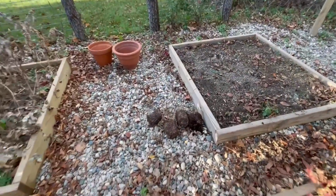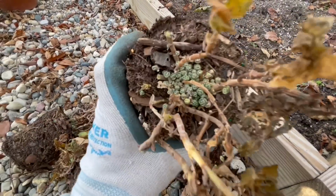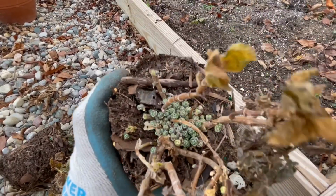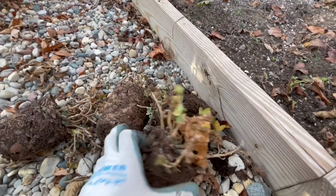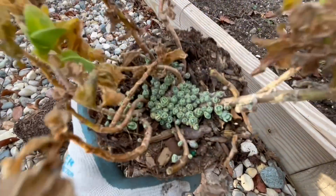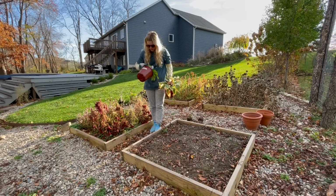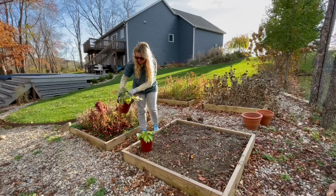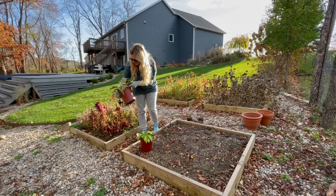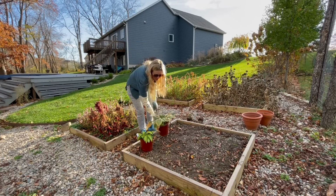I also found some of these sedum that I never planted, and you can see they got little tiny sedums down there. So they're still living, they're just really dry. I'm gonna throw these in the ground as well. Okay, I've got a couple of Hosta here, and honestly I think this Hosta I overwintered from last year. It's called Island Breeze, and the bunnies just kept eating it, so I never planted it. This one I just got recently for $5, I think. It's called Trendsetter. Get that in.